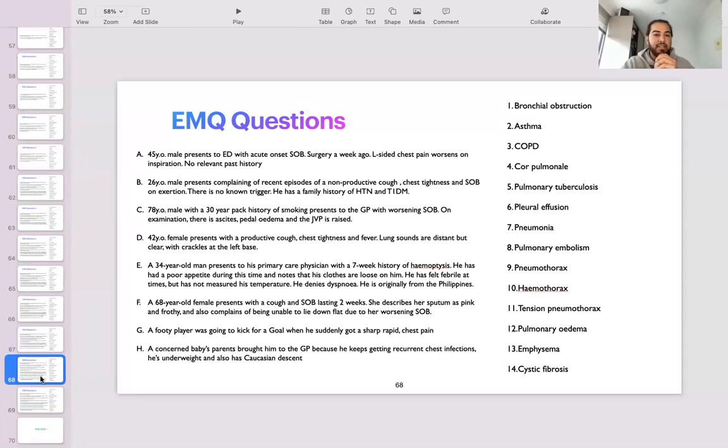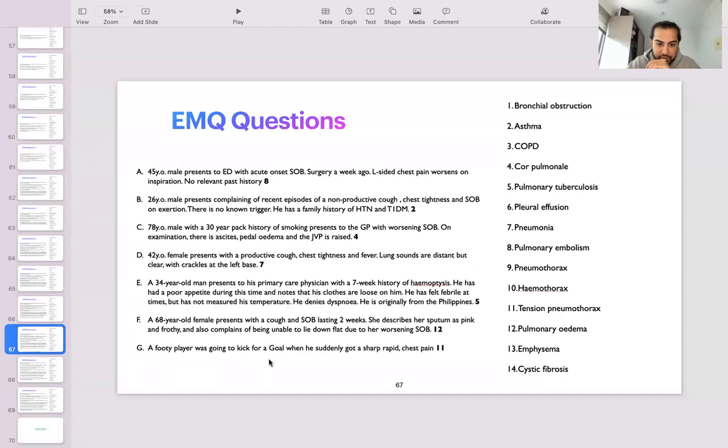So meniscus sign is something that is shown for a pleural effusion. Actually, yeah, wait, 9 was... actually, no, that is a spontaneous pneumothorax. You're right. Sorry, I didn't read my own options. 9 would be a spontaneous pneumothorax, not a tension pneumothorax. Sorry, I read 11 as 9.